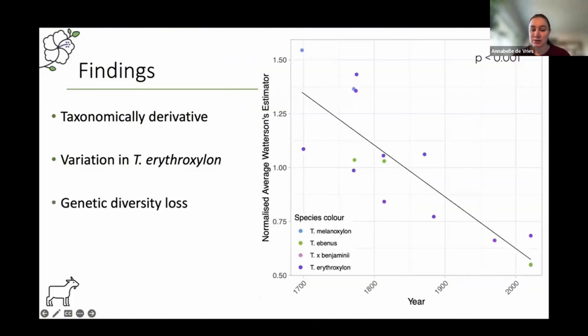So, genetic diversity loss over time, you can see that here. We used Watterson's estimator, which really looks at heterozygosity, and we can see that for the entire genus we do see a decline. So there has definitely been a genetic effect on the population that we were able to see, even though it was a very short amount of time in which this happened.